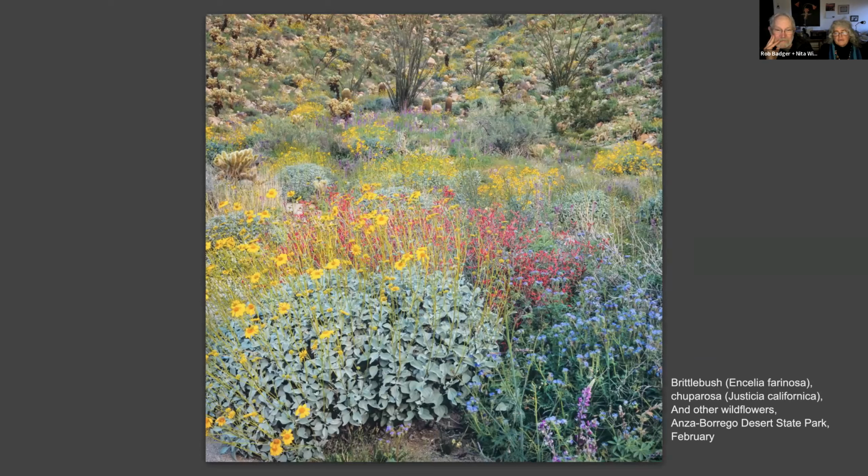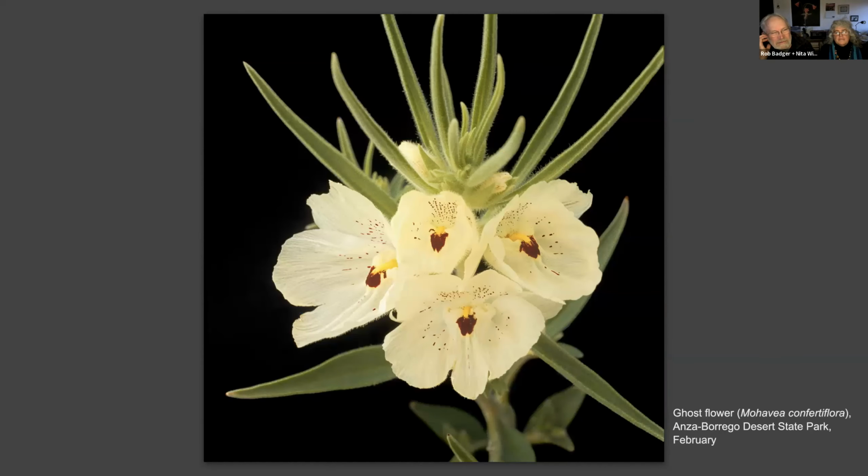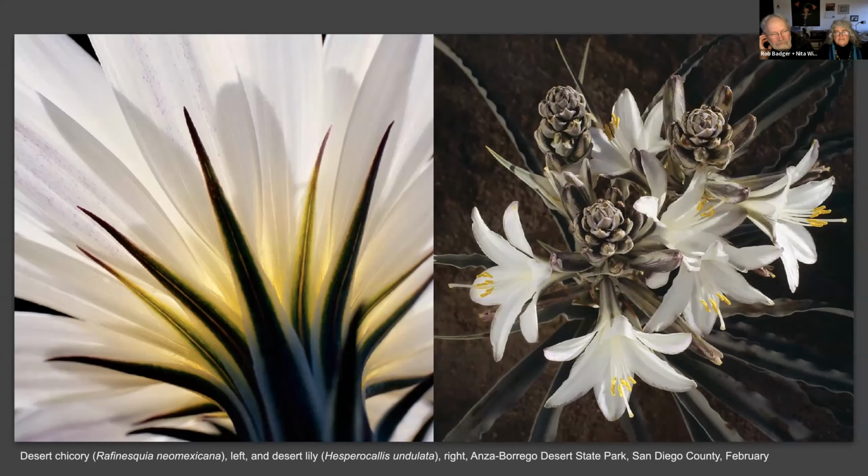And then Anza Borrego Desert State Park. This is the southern end. We particularly liked the southern end because there were fewer people there. This was back in 2005. And we're always looking for interesting backgrounds for the flowers to show where they are in the environment. Again, the desert lily on the right, and then a desert chicory, which is about the size of a dandelion. And Rob approached it from a very different angle and very Art Deco-ish.